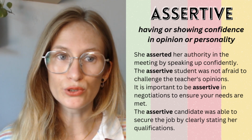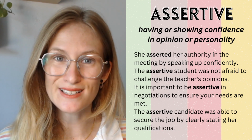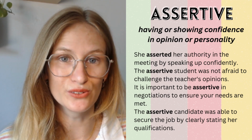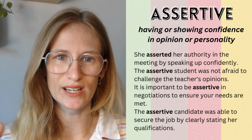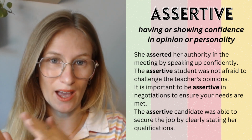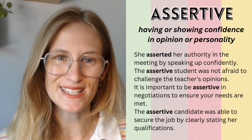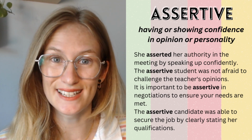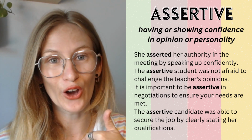Or, for example, you travel to a new country and you know that the taxi driver is overcharging you for the ride. Every time you go to a new country, the taxi ride from the airport to your hotel is always more expensive because the taxi driver knows you've just landed and you don't understand the currency yet and you have to get to your hotel.